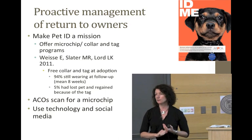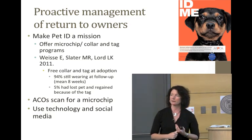Collars and tags are fantastic, but sometimes they fall off, right? My cat loves to pop his little ducky collar and then run around naked, and it's unacceptable.